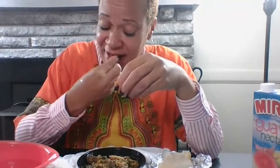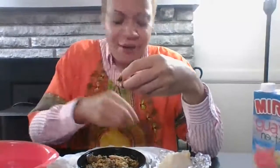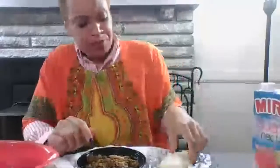Now this is good with chicken. This is Egusi soup. I can be making this all the time with some chicken in it. Now, if somebody wanted to eat fish, I can put fish in, because in Nigeria, when I made it, I put fish in it. But for myself, with chicken, it's good.